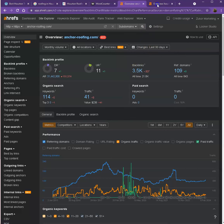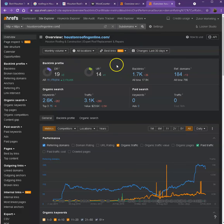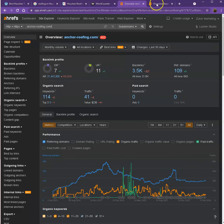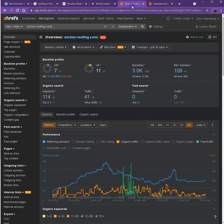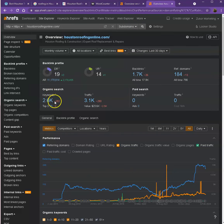I also have your competitor's website pulled up here. We'll be comparing the numbers and we'll see what they have differently. If you look at DR and UR, it shows that Google trusts their website more and considers their website stronger. The reason for that is even though you have more backlinks than them, they actually have more keywords, which resulted in more traffic. With that being said, let's go ahead and talk more about keywords and see what the importance of keywords is.